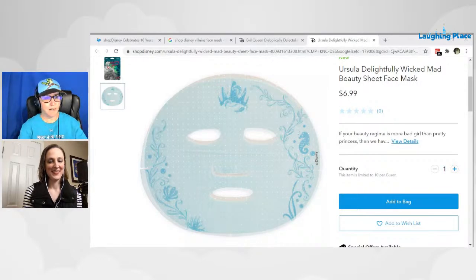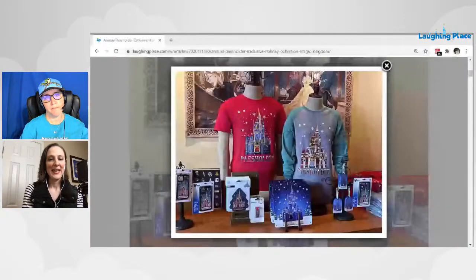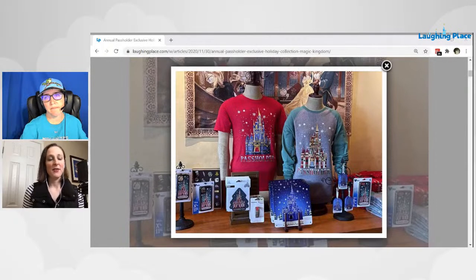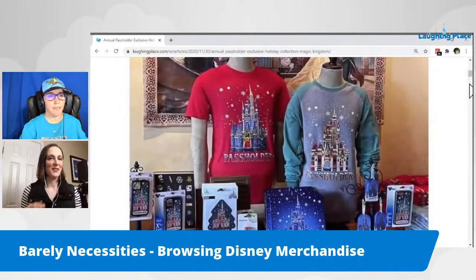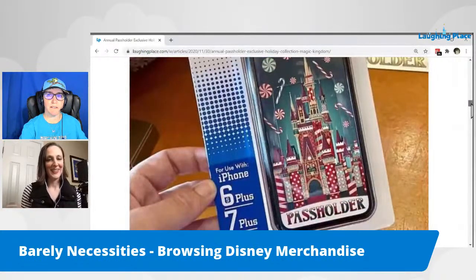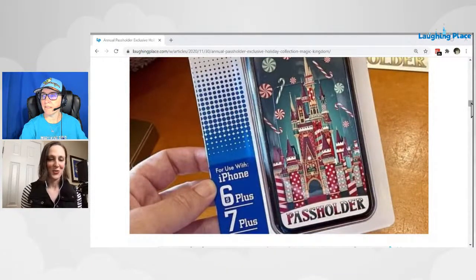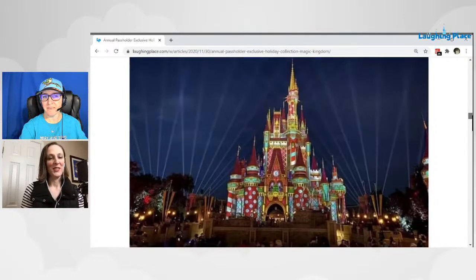Also at Walt Disney World, we had an unveiling of a new merchandise line, an annual pass holder exclusive holiday collection, and it's available at Magic Kingdom. The designs on there are Cinderella Castle, but they're colored differently to match the different projections that are part of the holiday projection show. So there's some really pretty stuff there. Unfortunately, if you're not a pass holder and you're not at the park, you can't purchase it. But if any of you are pass holders or know somebody who might be willing to grab one for you, they have some really pretty designs.